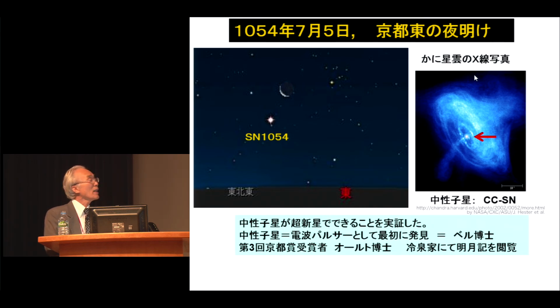And this is a reconstruction of the eastward night sky of Kyoto on July 5th, 1054. And this is a crescent moon. Close to the crescent, there's a bright star. This is a reconstruction of the night sky of 1,000 years ago, and this brightness is as bright as Jupiter. Such a bright star must have been noted all around the world, but there's no record in Western countries. Only China and Japan have a historical record of this supernova. And this is an X-ray image of this area.